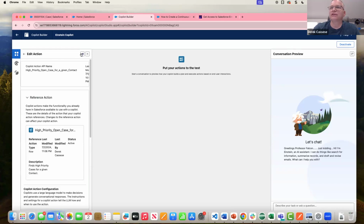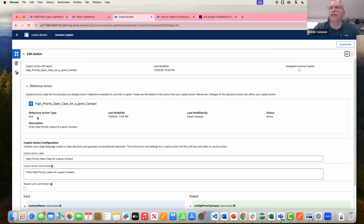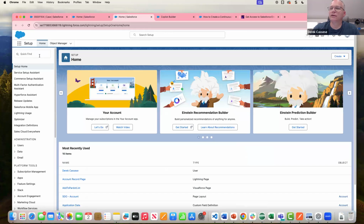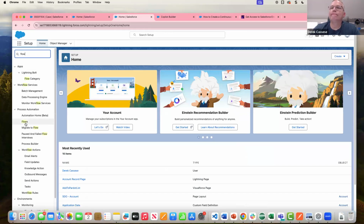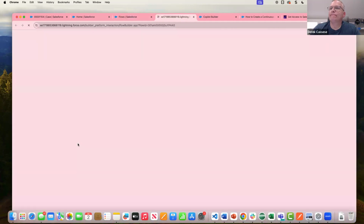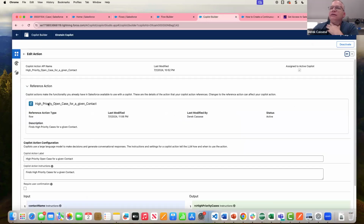Okay, so let's take a look at how this worked. The type is a flow, and the flow is find high priority cases for a given contact. Okay, so let's open that flow. This is what I want to show. Okay, that's opening. So again, the action for this is a Copilot action, and the type of the action is calling a flow. It's got a flow action. And the flow that it's referring to is this one.